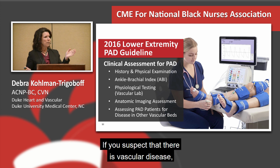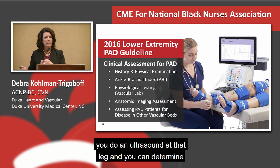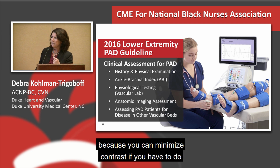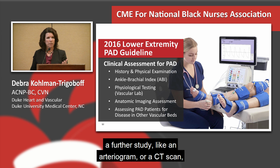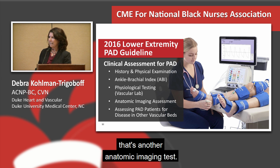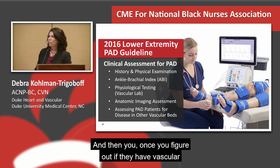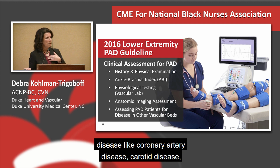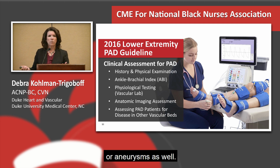And then look at anatomic imaging, so you do ultrasounds. If you suspect that there's vascular disease, you do an ultrasound of that leg, and you can determine that level of blockage. And it's important to do an ultrasound because you can minimize contrast if you have to do a further study like an arteriogram, or a CT scan is another anatomic imaging test. And then once you figure out if they have vascular disease, that opens up the door to the possibility of other disease, like coronary artery disease, carotid disease, or aneurysms as well.